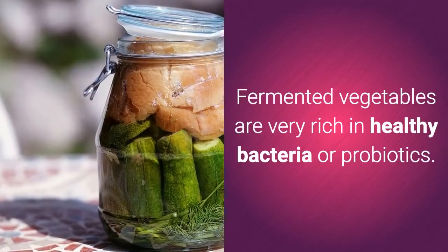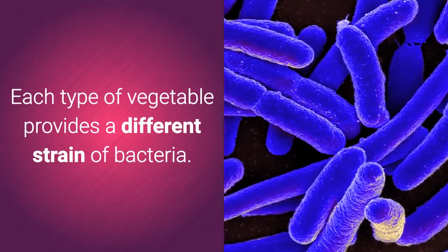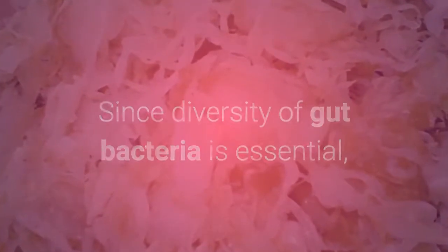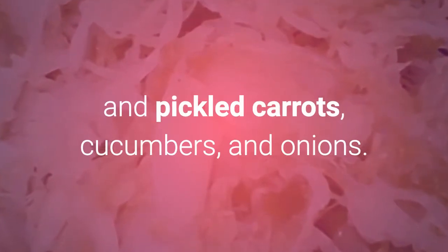Fermented vegetables are very rich in healthy bacteria or probiotics. Each type of vegetable provides a different strain of bacteria. Since diversity of gut bacteria is essential, it is best to eat several types of fermented vegetables, such as sauerkraut, kimchi, fermented beets, and pickled carrots, cucumbers, and onions.